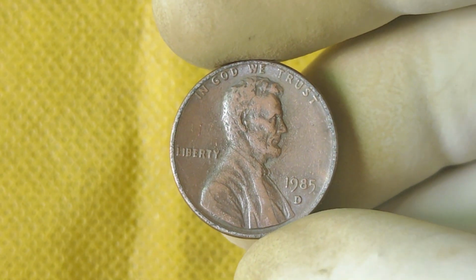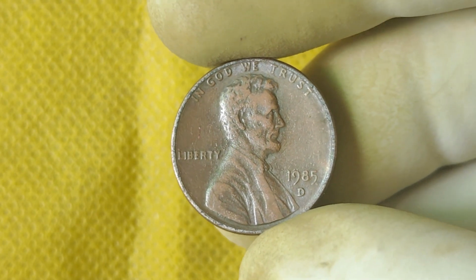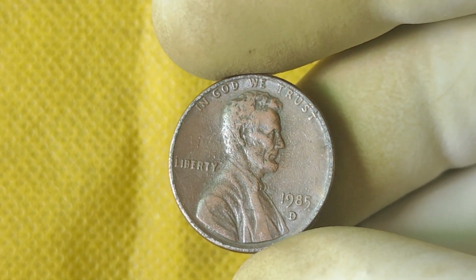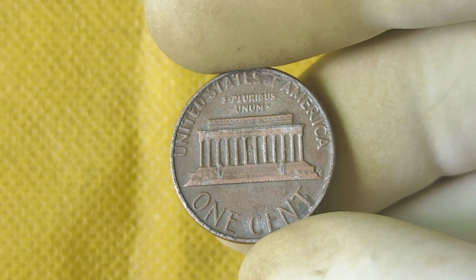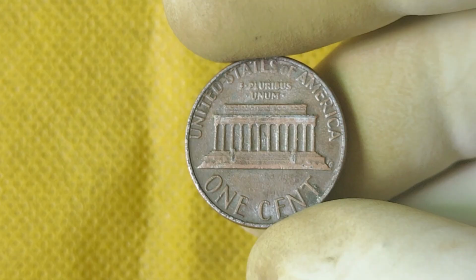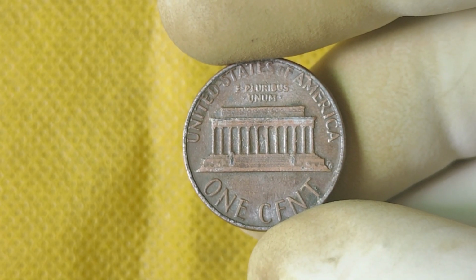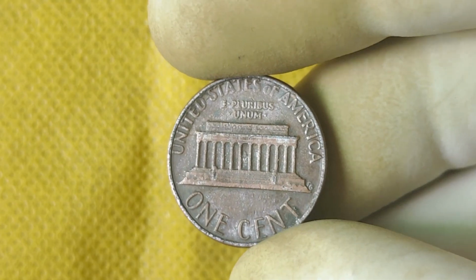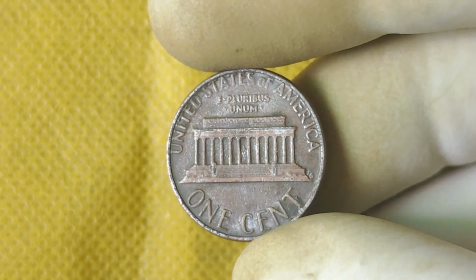The Lincoln cent has been a staple of American currency since its introduction in 1909. Designed by Victor David Brenner, it features the iconic profile of Abraham Lincoln on the obverse and the Lincoln Memorial on the reverse. But despite its familiar appearance, not all of these pennies are created equal, and today, we're focusing specifically on the 1985 D.